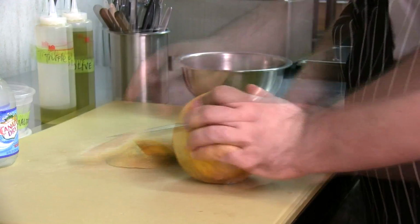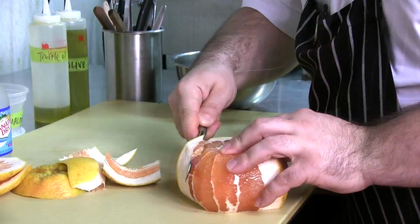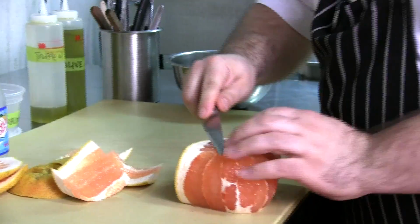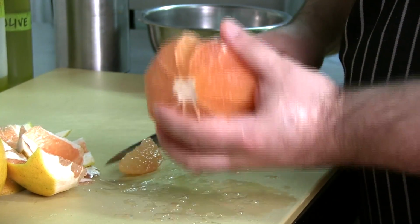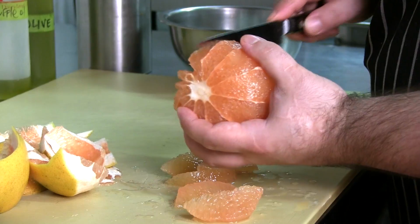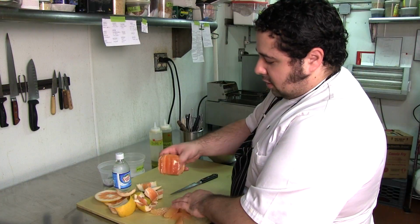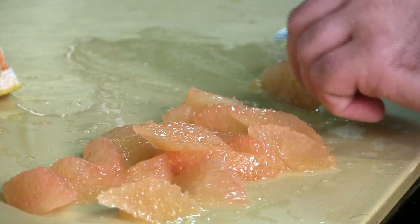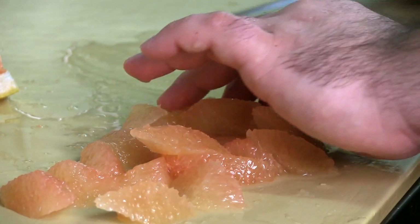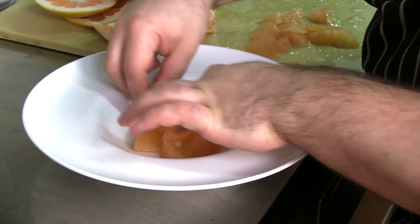So the first step in our dish is to segment grapefruit. Pretty easy. You've got to get a little bit aggressive in the cutting to get all that pith off. Then you just take your knife and pop them out just like that. So you have these beautiful little segments. Again, working around, making sure not to get any pith. Then this we're going to save, because we're going to squeeze it by hand to make the vinaigrette. Now with these, I just like to cut them once or twice. So we're going to take these and arrange them.